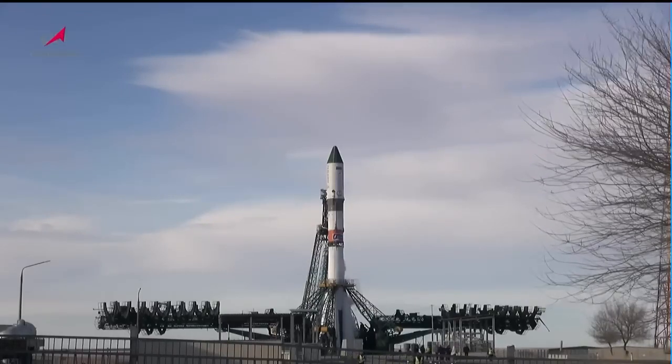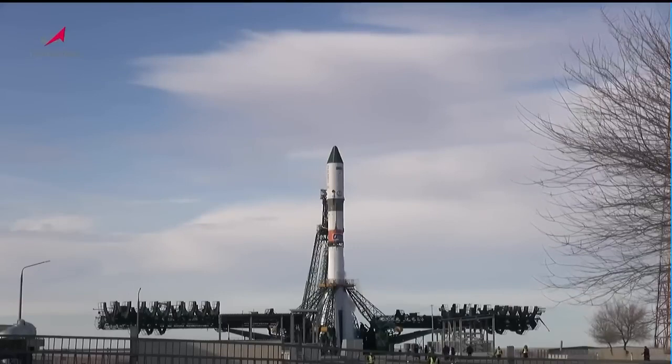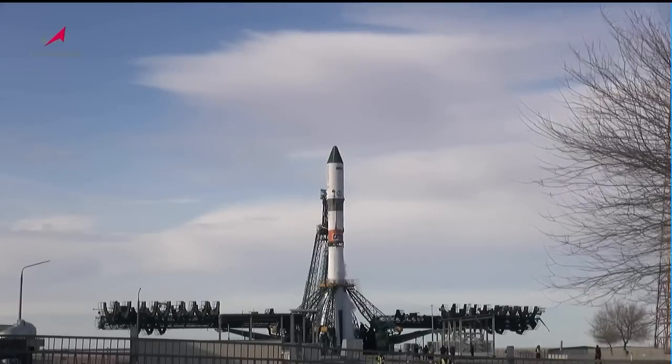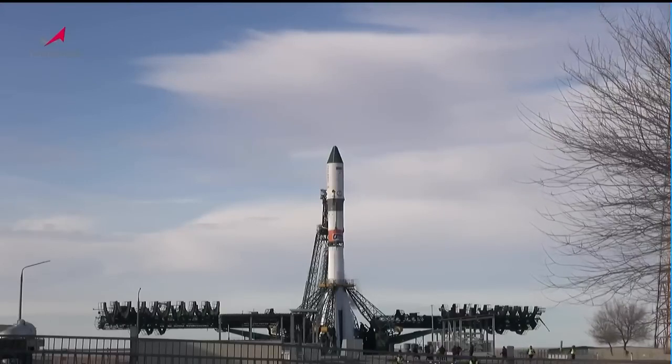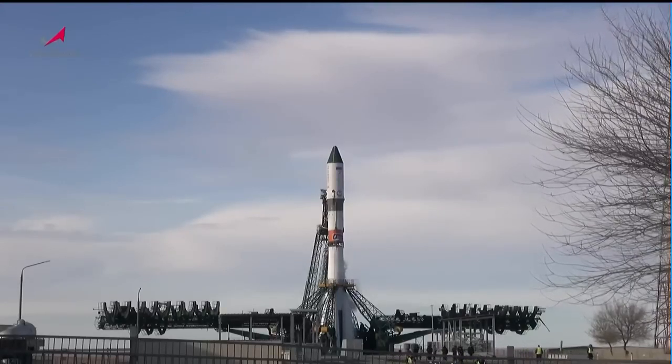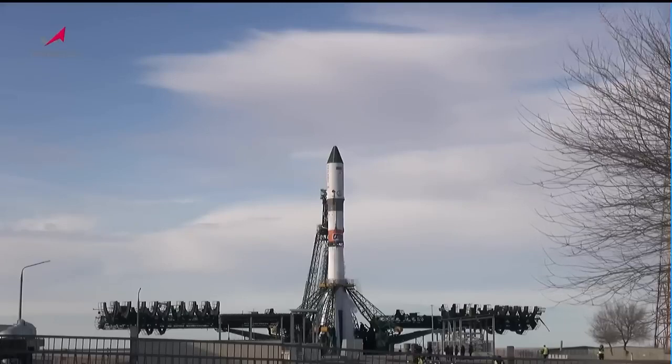The Soyuz booster with the Progress spacecraft rolled out to the pad in Baikonur on Tuesday, November 28th in preparation for today's launch. The three-stage Soyuz 2.1A booster was fully fueled several hours ago, and the team in Baikonur is now in the final checks of the Soyuz systems as we close in on today's launch window.